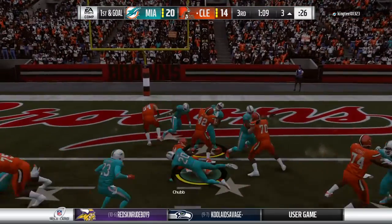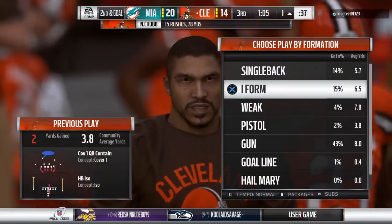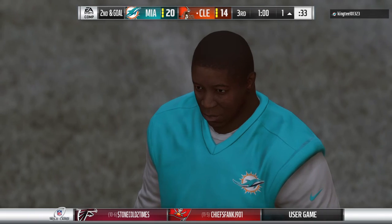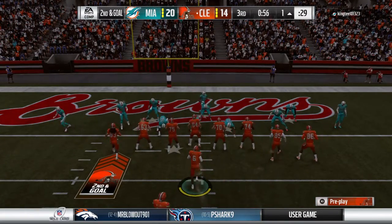They'll give it to Chubb. They're able to get a couple here, but won't get across the plane as they stop him right around the 1. To me, that's a terrific run on first and goal at the 3. They got 2 yards. I'd line right back up and give it to him again. Second and goal from the 1.